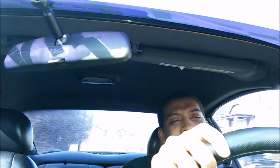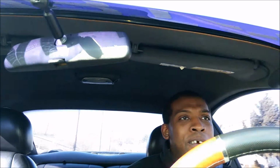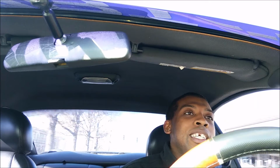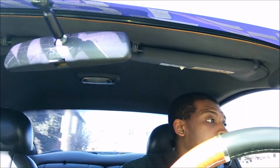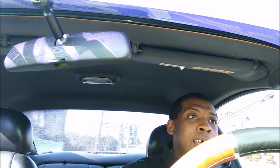But again, comfort, when you buy one of these, you're not really going after it for comfort anyway. You're going after it for performance, for fun, for doing burnouts across the street and all that fun stuff. And for that, this car does great. And the ride actually isn't that bad.